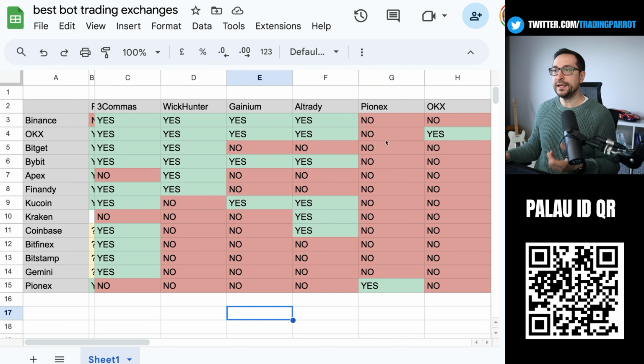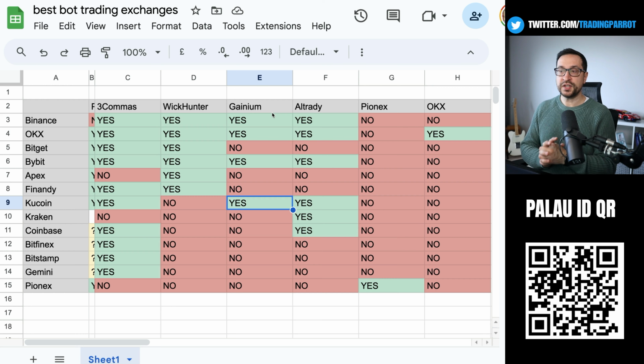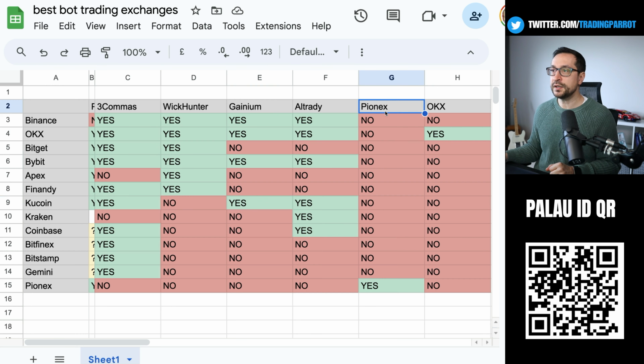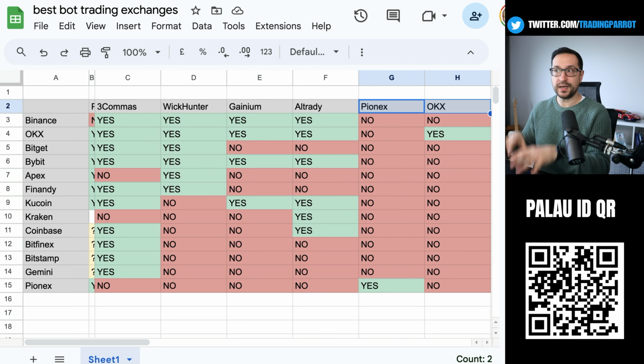Starting with Three Commas and Altrady, they are the bot platforms that support the most exchanges. WickHunter does a great job here because it's the first one to support a decentralized exchange, in this case Apex, where you can still do futures as well. Genium is starting to support an increasing number of exchanges, which is great. And then you have here some hybrids, because these are exchanges, but they do support their own internal bot trading platform. You can do grid bots, you can do DCA bots, signal bots, and the same stands for OKX.